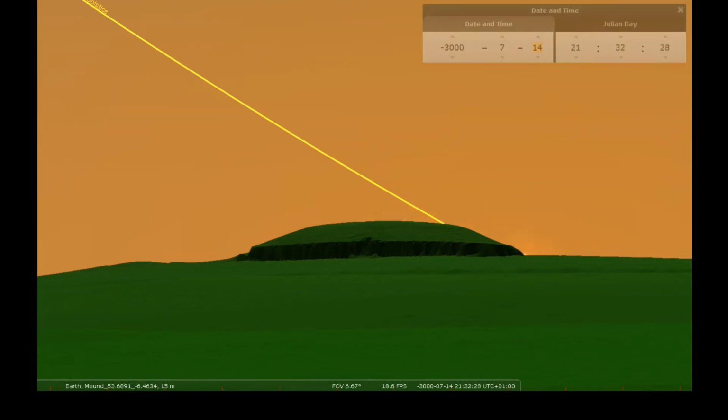So here's the first day, the second day, the third day, the fourth day, the fifth day, the sixth day, and the seventh day, and then on the eighth, you do not see the sun coming past the edge of the mound.